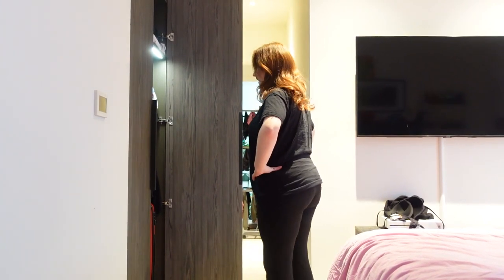I don't know what top to wear. Do I just wear this one? I can't just wear the outfit I've been wearing all day. Actually, yeah, this feels like a lot more of a going outside outfit. Literally just changed graphic tees. Cool. Let's go see James Marriott!